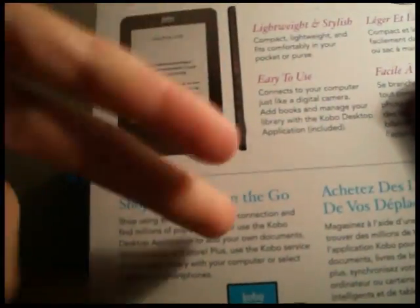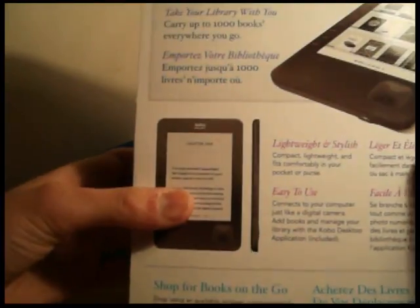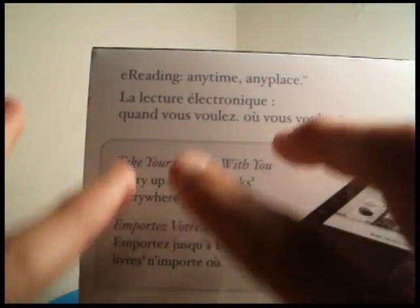Shop for books on the go, only if you have the 3G version, or you have an iPhone, BlackBerry, laptop, MacBook, iPad with 3G on it. You can do all that stuff. E-reading anytime, any place. Take your library with you. Carry up to 1,000 books.